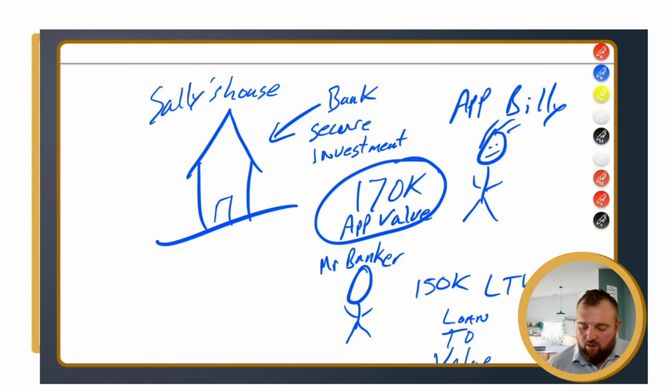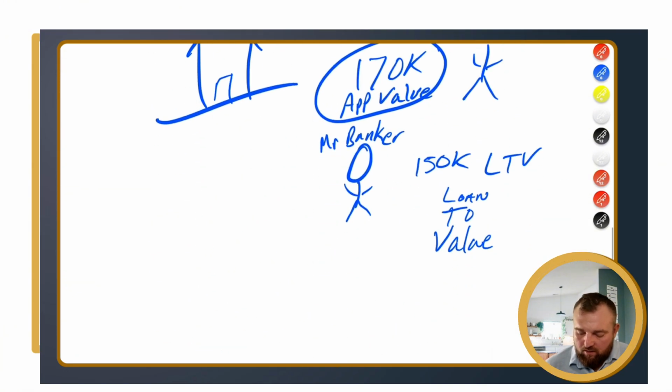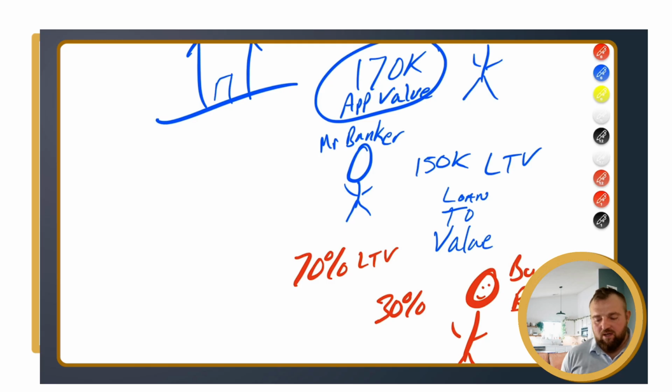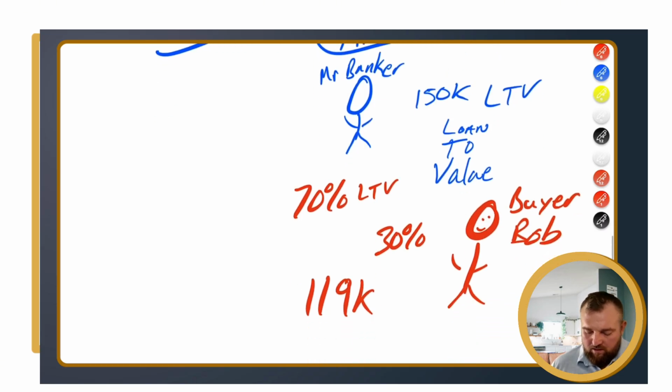Now, typically, what happens is we're going to go ahead and bring Buyer Bob in here. Now, typically, what happens is Mr. Banker will lend Bob 70% of the LTV, and Buyer Bob is responsible for the remaining 30%. Now, if we take 170,000 multiplied by 0.7, it's $119,000. And that is 70%.